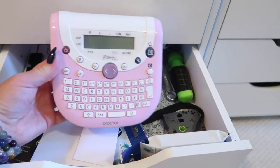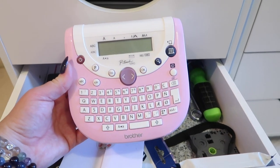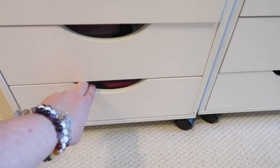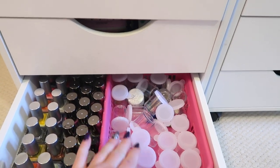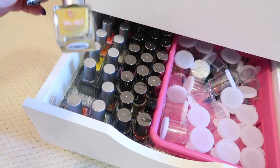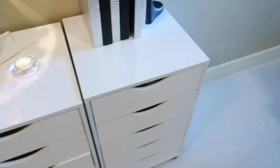You guys have been asking what label maker do I use. So this is it. It's just a Brother? Yeah, love this little guy. And then down here is some empty containers, some Mini Manny Moo, stamping polishes, and caption. This is fun.